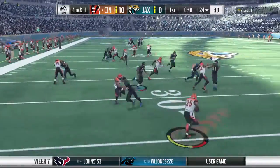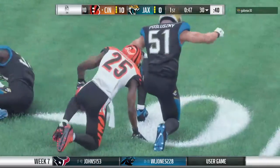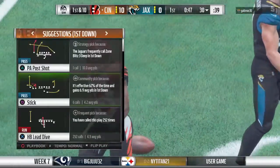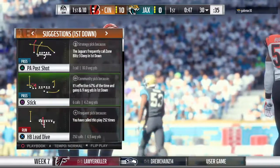That's taken on the 25. It's a 4-yard return following a punt of 49. And the Bengals will take over here, first and 10. Cincinnati now ready to take the field.